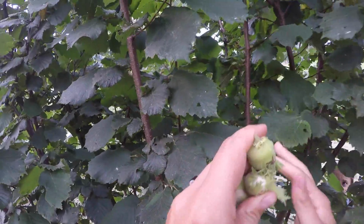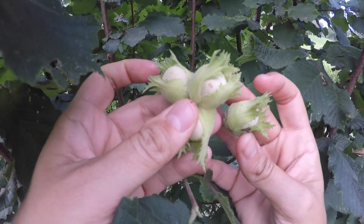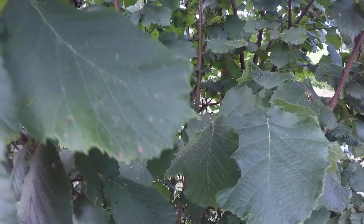Hazelnuts. We harvest them before they turn brown because of the deer. If they have spots on them, then you can pick them and leave them out on a counter for a few weeks and they'll turn brown.